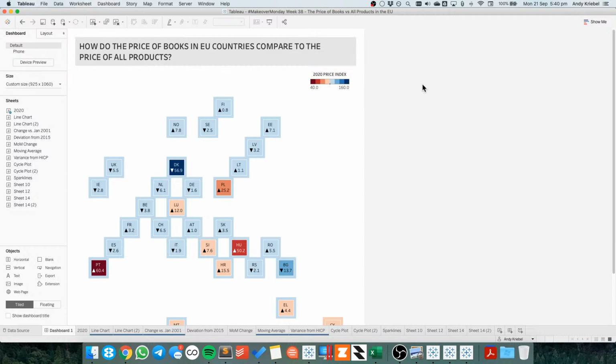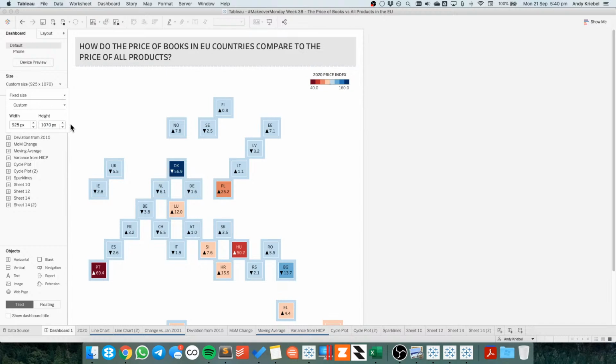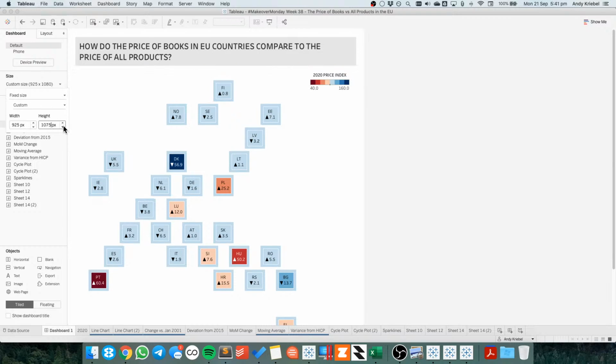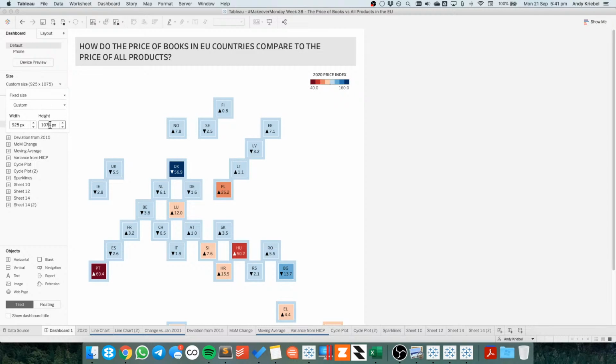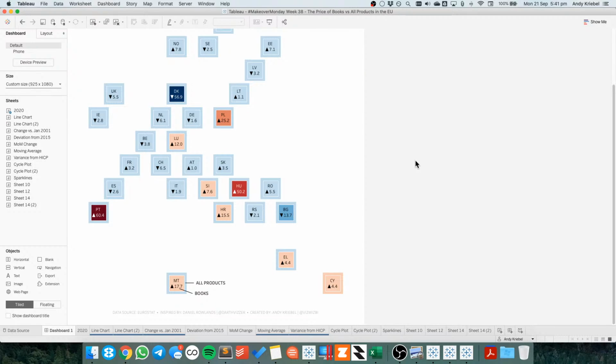Okay. Yeah, I don't love it, but I think I need to be done with it. No, I wanted to go 1065. See, why doesn't the dashboard get bigger? See, look at that. That's so stupid. Okay, screw it. All right.